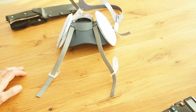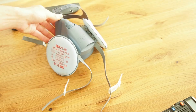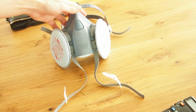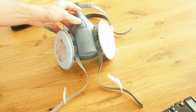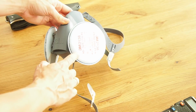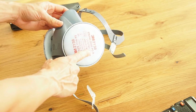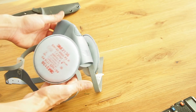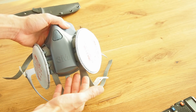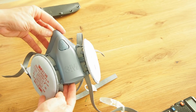Alright, next I want to show you the mask that I'm using right now. It's a mask that is usually used for spray painting. It's by the company 3M. And recently I got new filters, which are P3 filters, so they filter out viruses. I'm really happy with these filters because it's really easy to breathe through them. So this is the mask that me and my spouse are wearing right now.